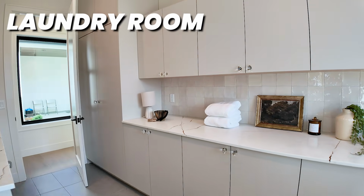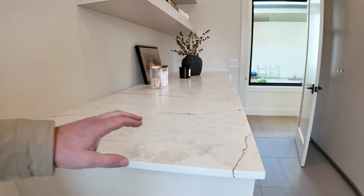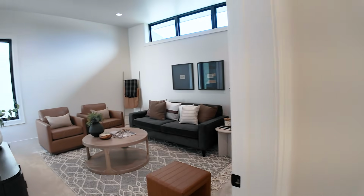Now here you've got the laundry room, nice high ceilings, makes it pretty easy for folding. It's going to get you your washer dryer underneath there. It also has a sink in the laundry room as well. Now this home is a 4-bedroom with an office plus a bonus room. Now as we head back here, you're going to see the office back here.